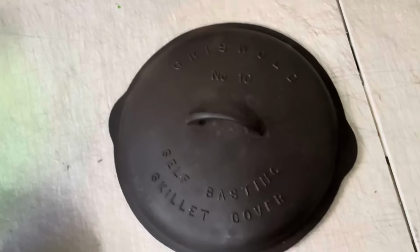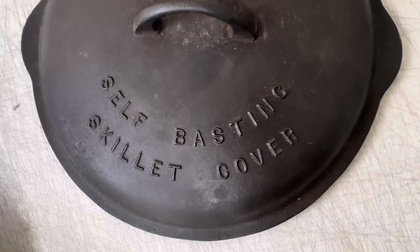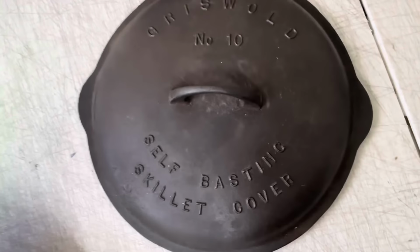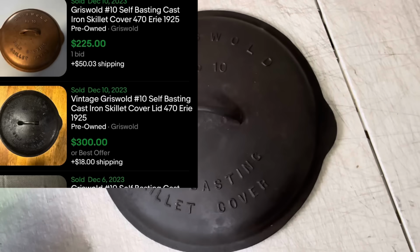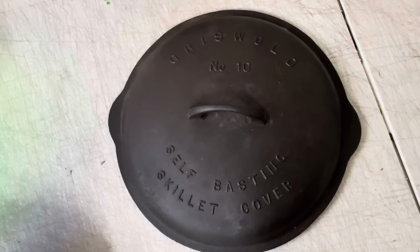But this right here was a good piece. There's different variations of this lid. This is another one of these Griswold embossed self-basting skillet covers. And this variation is more scarce than the other variation. And it looks like these are worth about $150 or $200 just for this. I paid $70 for this one. That's all right. I'll make a little bit of money on it. But that's all I bought.